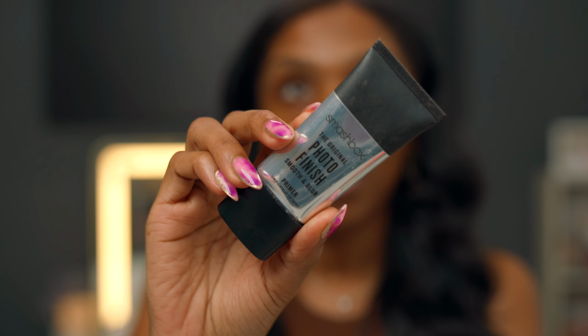So I'm going to first be starting off with this primer right here, and this is by Smashbox. This one right here, and this is their original photo finish smooth and blur primer. I'm going to put this on. I don't know about you all, but I am a normal skin girly, but something about this summer so far, when I go out, my nose has been really shining, like getting really oily. So this look right here, I feel like it's going to be perfect for summer using a mattifying primer because normally I use a glowy hydrating primer.